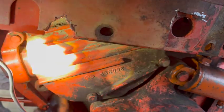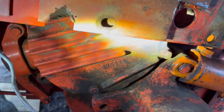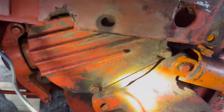You guys missed the fun part of putting the shoes on, but you know, who knows? It might fail, and you guys can see it another time.